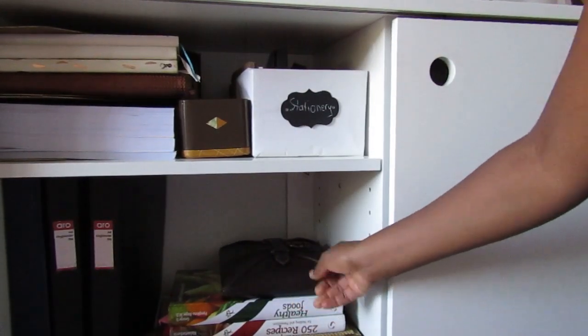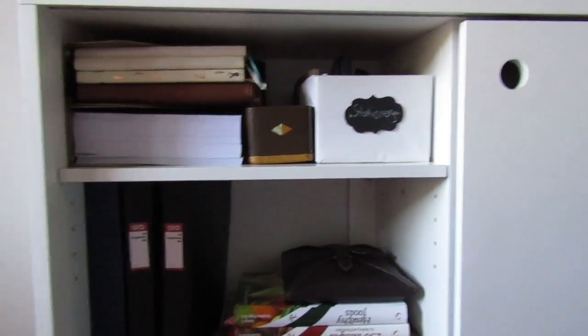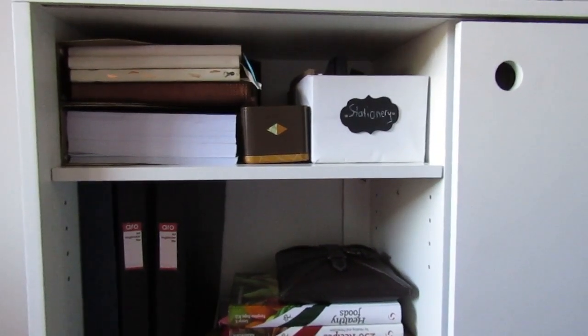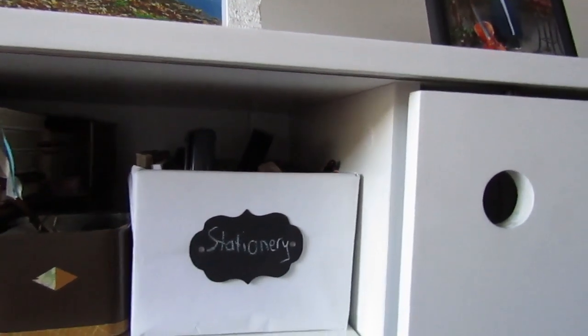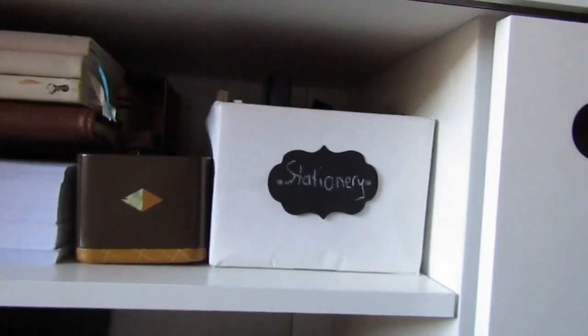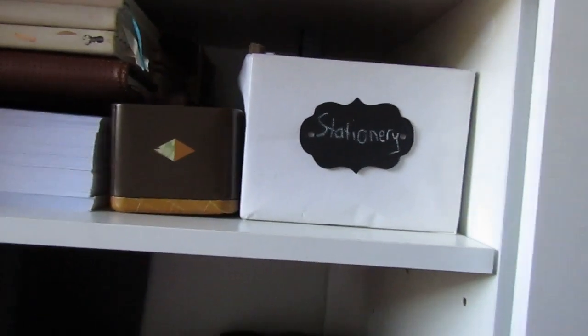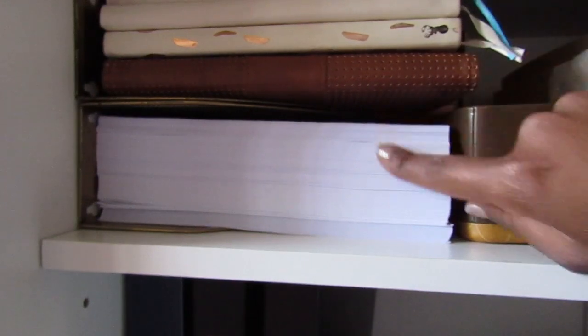Remember I told you guys about the pouch? That's the little purse where I keep my books. But on the top shelf, I decided to just put all the stationery that I might need. So it's basically like an overflow of the stationery that I need. I put it in a box. I covered the brown box that I had, so I didn't have to buy any new stuff. I just used what I had.